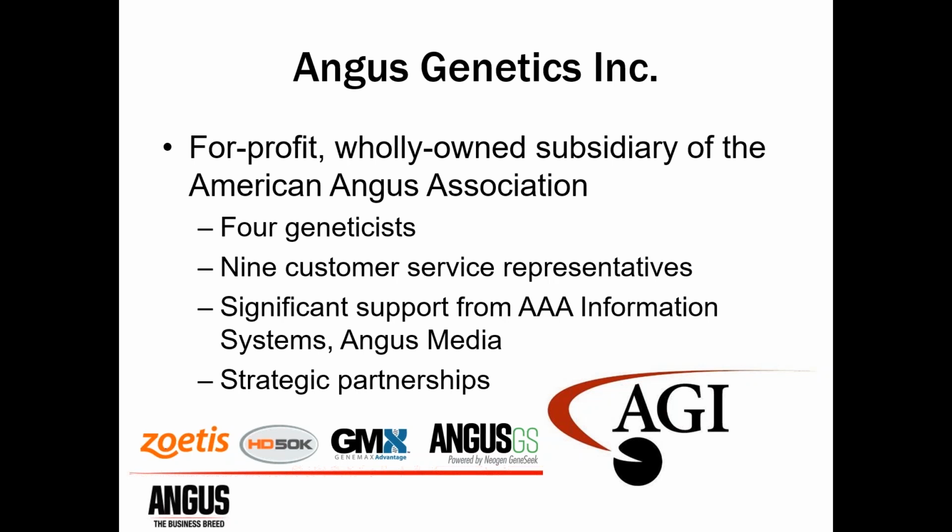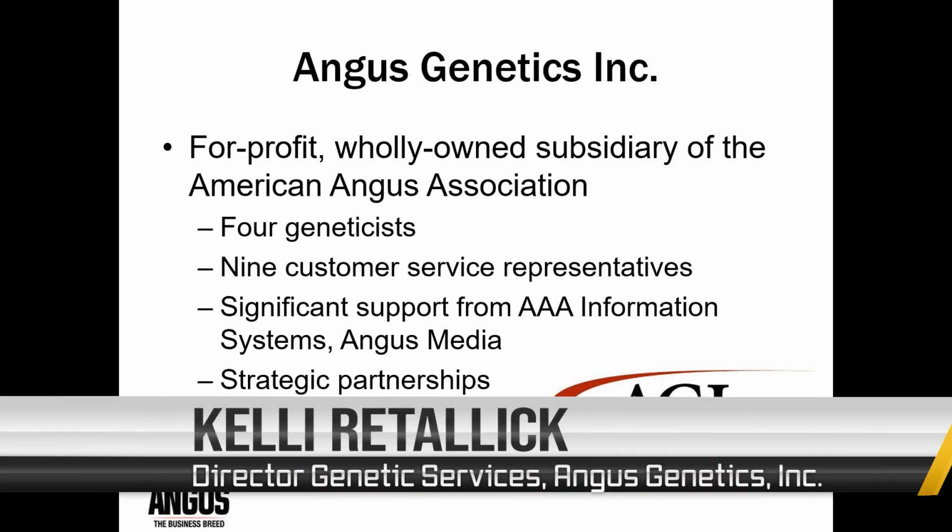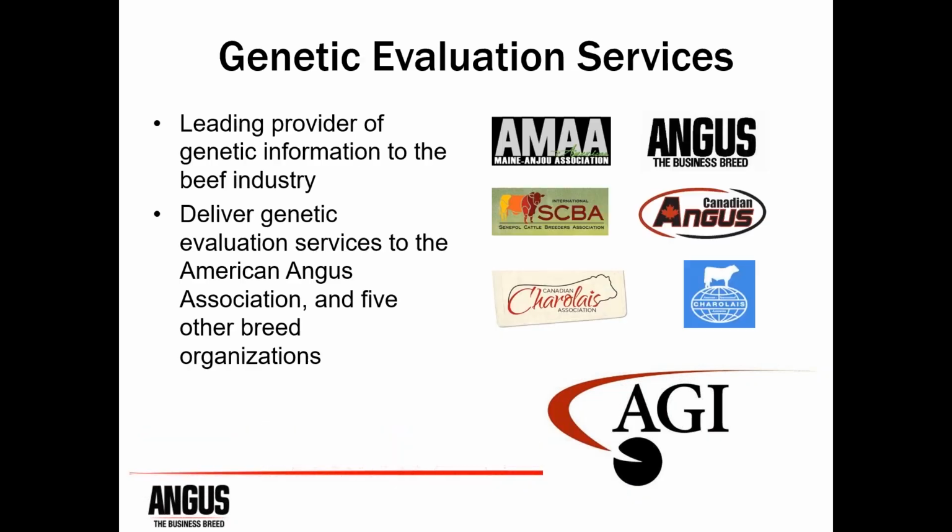Not only do we have partnerships within our own branch of the American Angus Association, but we also have strategic partnerships out in the industry with companies like Zoetis and Neogen to provide genomic seed stock tools, genomic profiles such as the HD50K and Angus GS to our seed stock breeders, as well as a commercial slate of genomic tests with GeneMax Advantage and GeneMax Focus. We also provide genetic services for 5 other breeds along with the American Angus Association, doing their genetic evaluation services and providing them specific EPDs and dollar indexes where they feel fit for their individual breed associations.